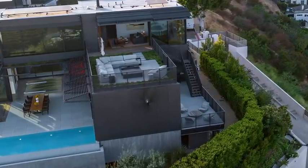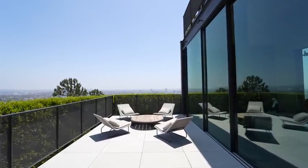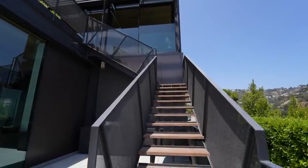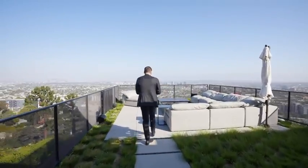And before I talk about this outdoor space, I want to point out the outdoor staircase here that goes down to the lower level patio off of the kitchen. So in case you're having parties, you have people coming in and out, they can take the staircase up to this landing or this deck rather than going through the house or your primary bedroom staircase.